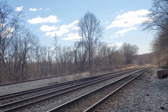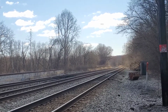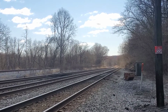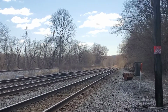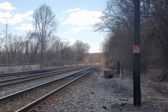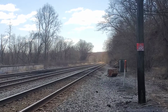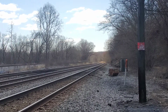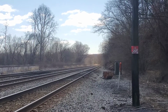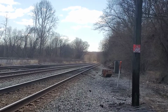I'm hoping that cloud stays where it is for just a minute, because that sun is brutal today. Don't want to look into the sun, but that's where the train's coming from. It's March 5th, Friday, 28 degrees. Very windy. It feels quite a bit cold considering yesterday was about 60 degrees.